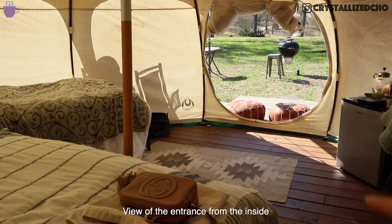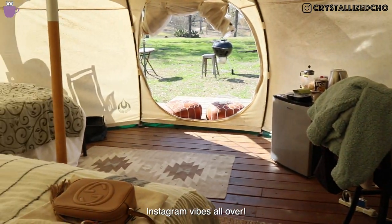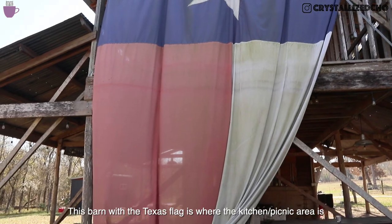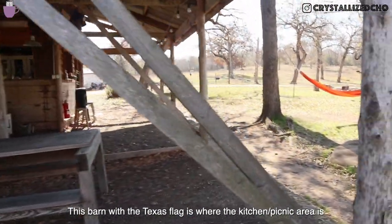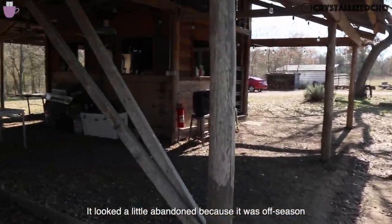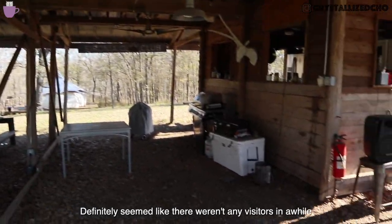You can see right there, that's the way you go out. We actually rolled up the zippers, and there's 2 separate layers to the zippers, but that is where we're at. So this barn with this huge Texas flag is actually the kitchen and some picnic tables with a play area. There's a hammock, and I'm definitely thinking that this is a lot more poppin' in a regular season. We just came at an off season.